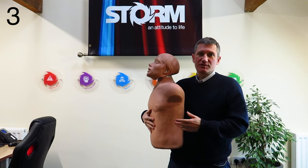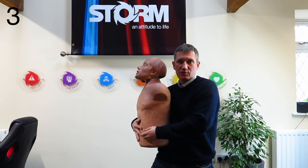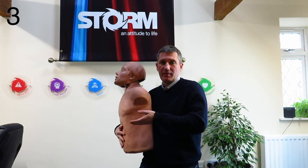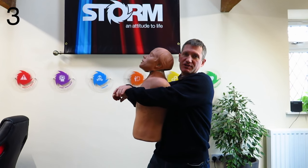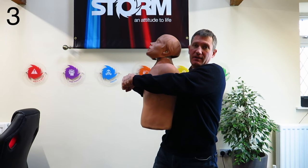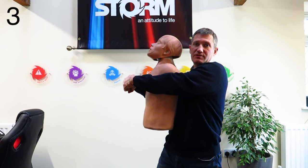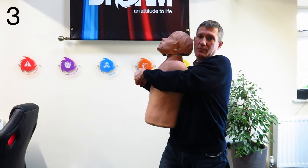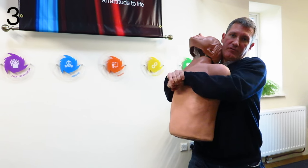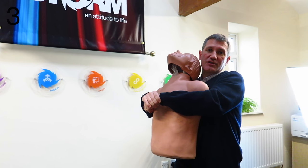For larger individuals that you might not be able to physically get your hands around in front of the tummy there, to squash in and up towards the abdomen and therefore the diaphragm, you would do it across the chest. And this is equally applicable for pregnant ladies or indeed rather larger individuals that you might not be able to do that with your hands. So again, the same would be 1, 2, 3. Anything to compress the lungs in order to try and get the obstruction up and out of the airway.